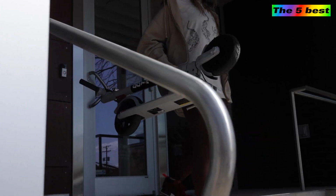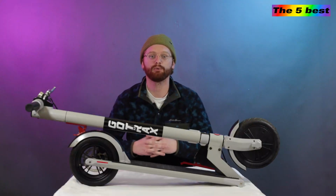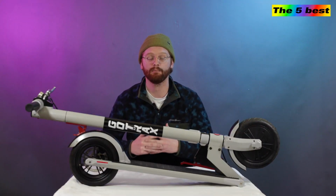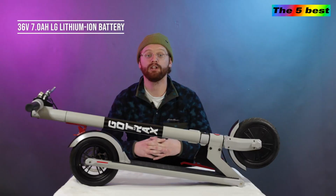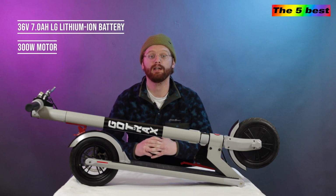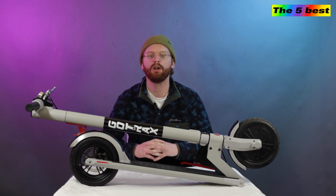The folding frame is perfect for storing it in an office, in a classroom, under a desk, but what really separates the XR Ultra from our other entry-level scooters is the battery and motor. The XR Ultra uses LG battery cells, the most reliable battery cells in the industry, and a 300-watt motor with peak wattage of 600-watt, making it 20% stronger than the Apex and GXL V2 models. Great for minor hills and quick bursts of speed.